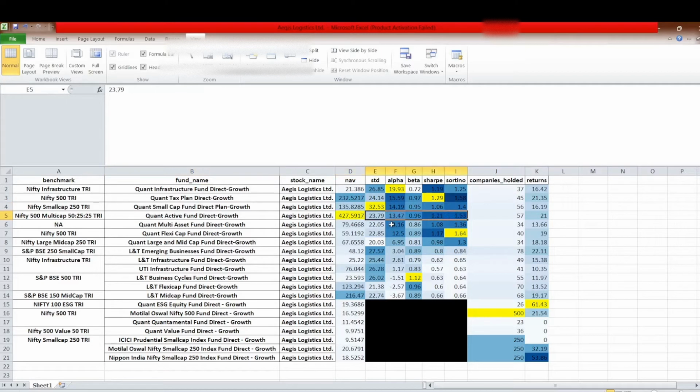So this is a good number. The alpha is 13 and the beta is 0.96, and we have a better Sharpe and Sortino ratio when compared to these two funds. And the highest Sortino ratio among all the 20 funds is Quant FlexiCap. It is 1.64. Good standard deviation, good alpha. Beta is pretty low, 0.89, and the Sharpe is fair.